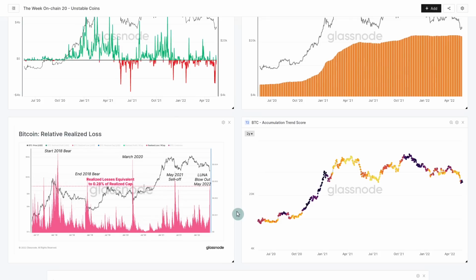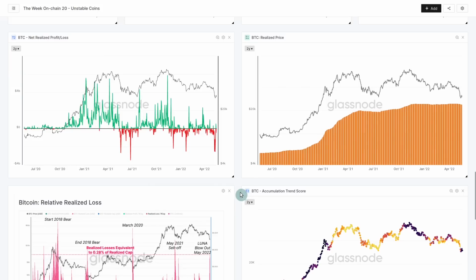It makes sense, when the entire market above is essentially underwater, that flush out is going to have that kind of impact. Now, we did trade down towards the realized price. We didn't hit it. But let me just give you a quick reminder.